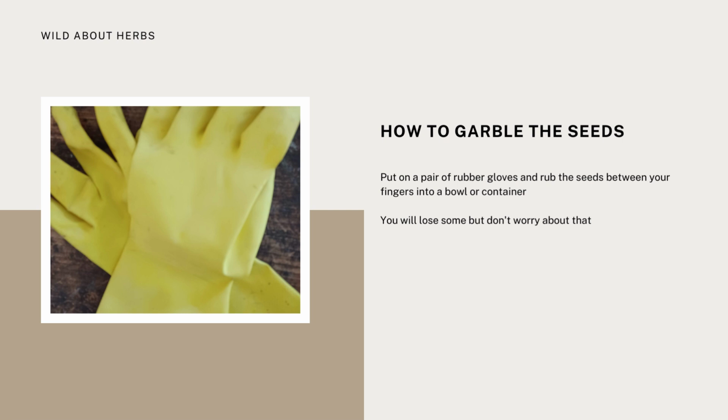So just put on a pair of rubber gloves and rub or massage the seeds between your fingers into a bowl or container. It does take a little bit of practice, and I hope over the years I'm going to find easier ways to do it. I've tried combing them, and that does work, but it takes even longer. Just go for it. Put them between your gloves, rub them, and they'll be done really quickly. You will lose some this way.